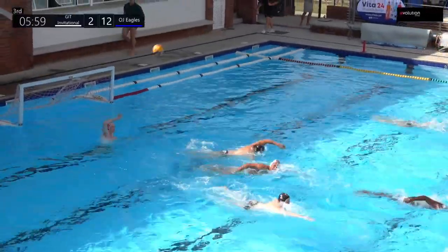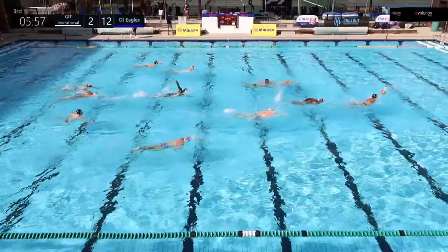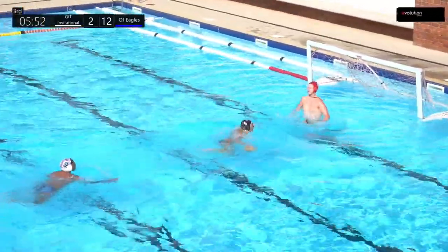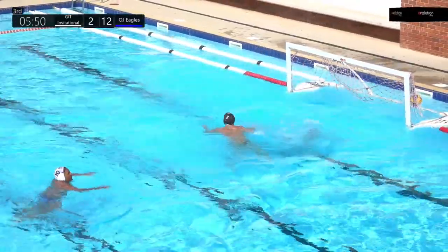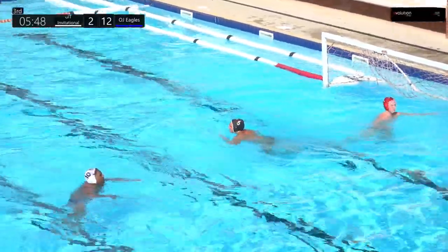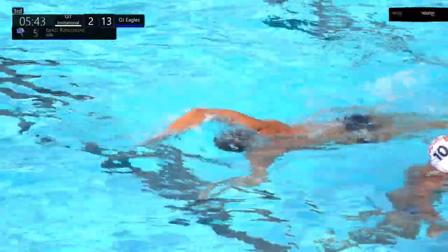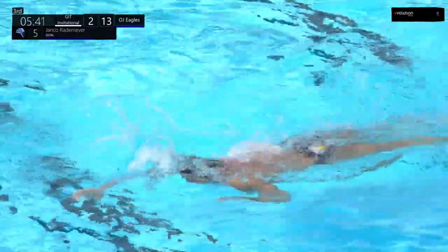Hard counter through Yanku Radomir. We know this man has some serious wheels on him. Going for the counter. Can Tebbit come up with a save? Big legs, but great finish from Yanku there. Great effort. Let's see. Great goal there from the OJ Eagles.